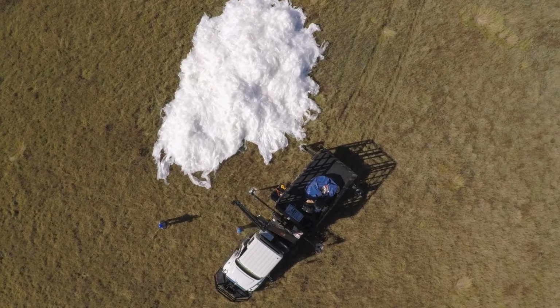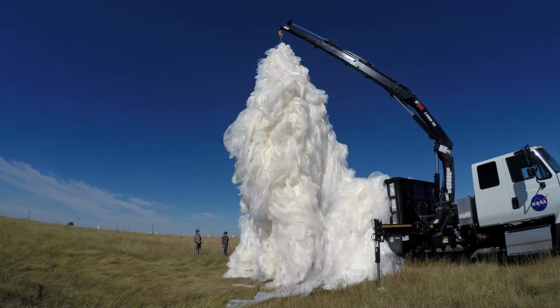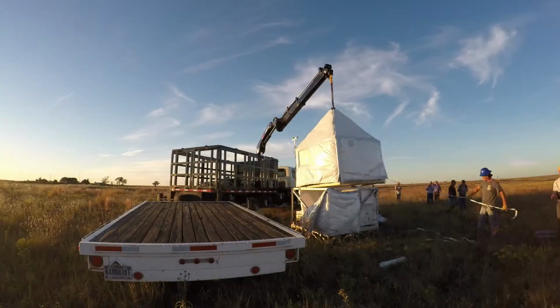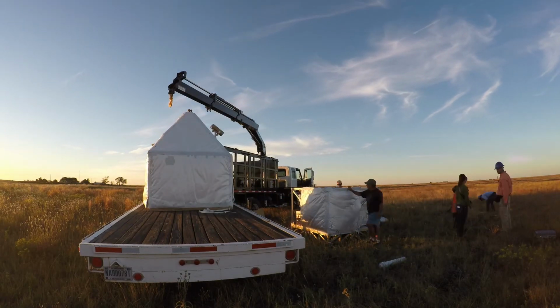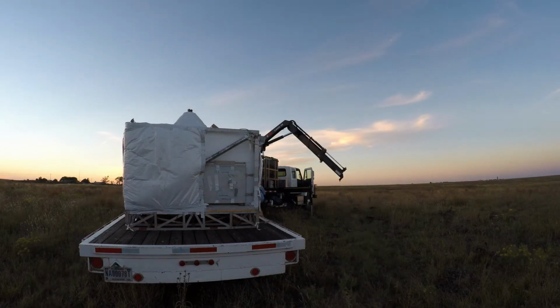So we recover both items because we don't want to leave a footprint of NASA having been there. We take everything that we drop in out. It's important from the science perspective also that they can refurbish and refly the instrument many times in some cases.